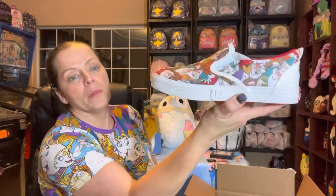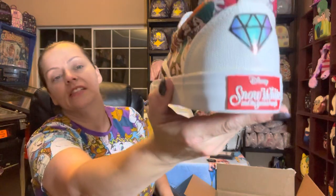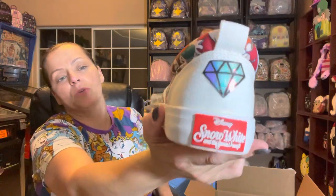And actually, if you feel the bottom, these don't feel like cheap shoes. They're actually pretty heavy. And look, it says up on the side. They feel like a nice, high-quality shoe. And if you look at the back, it says Disney Snow White and the Seven Dwarfs. And it has the jewel in the back.